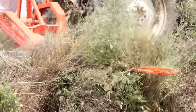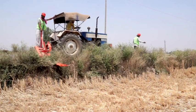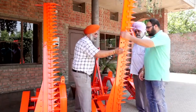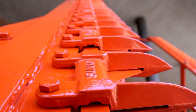Whereas a laborer could cut and clear only about 100 feet of grass every day, this machine can cover a stretch of 1.5 to 2 kilometers on both sides of the road. It's not that similar machines did not exist earlier, but to suitably modify them in the context of maintenance of rural roads was a novel and a very useful idea.